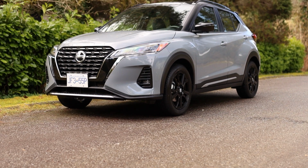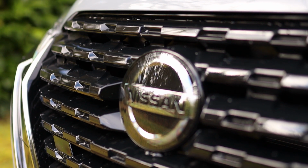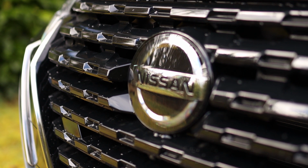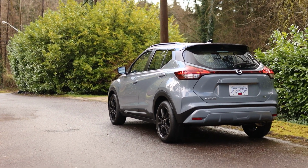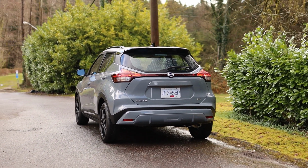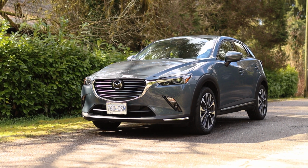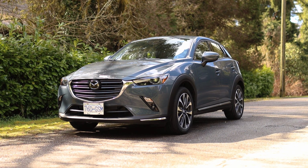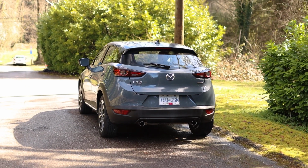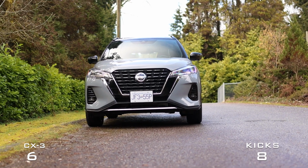Safety is a big selling point for family vehicles, and the 2021 Nissan Kicks has a bit of an advantage. As standard, it has blind spot sensors, rear cross-traffic alert, automatic emergency braking with pedestrian detection, rear emergency braking, lane departure warning, and parking sensors. By comparison, the 2021 Mazda CX-3 only offers automatic emergency braking, blind spot sensors, and rear cross-traffic alert as standard. If you want more safety and driver aids, you have to move up in trims. So for safety, a point to the Nissan Kicks.